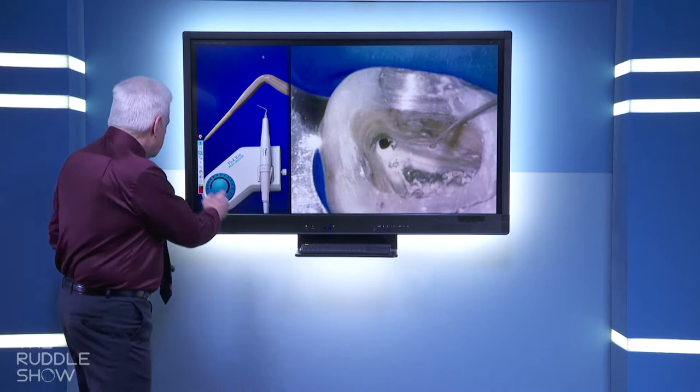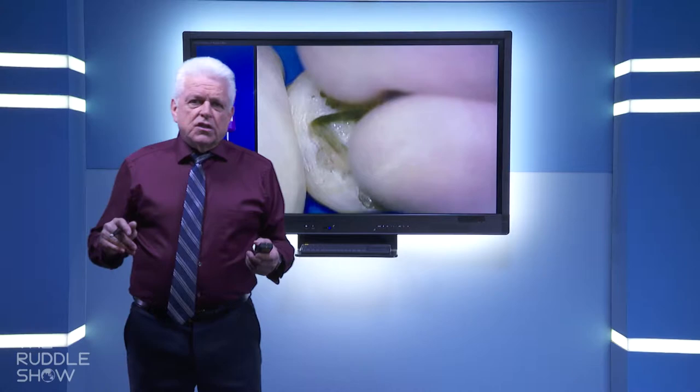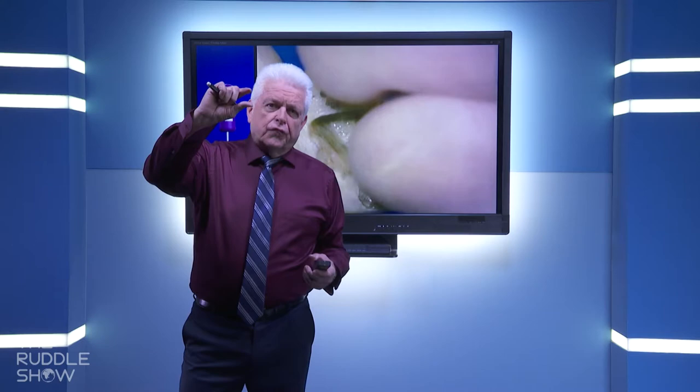Next. I'm going to pause this if I can. I'll set this up. This is a maxillary molar. We're in the DB. It's a sectional silver point. There is a 4 to 5 millimeter fragment in the DB.